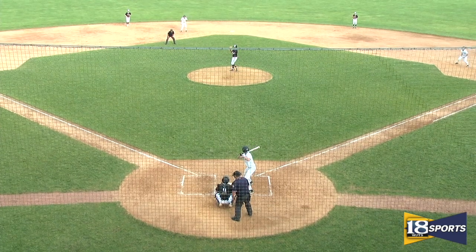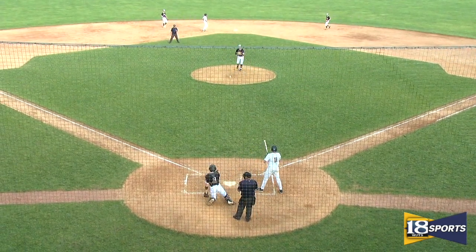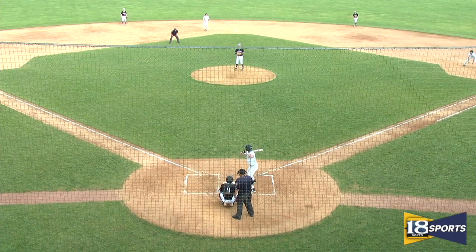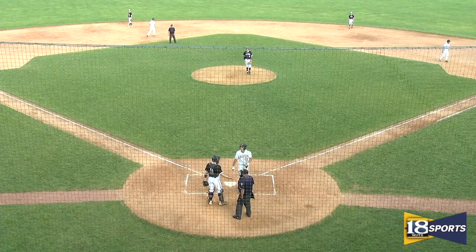Here's Braden Giesler. He is 1 for 2 with a walk. Takes a strike. The Wildcats now have sent at least 9 men to the plate in all 3 innings in this one. The wind, the pitch. Foul back out of play. It's 0-2.